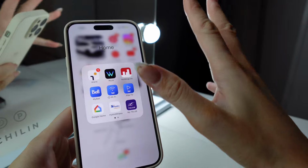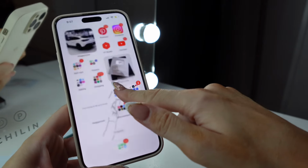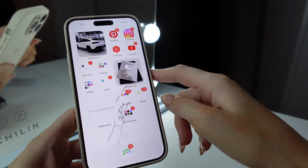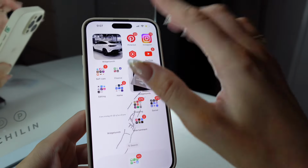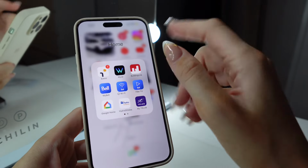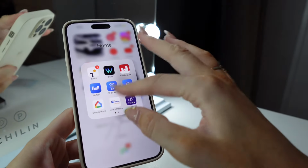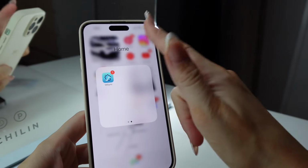Home is everything that has to do with my home. So I do actually use this folder more. So I could technically move it around to here and then have shopping. This actually looks a lot better. So home will now be part of my daily things because I do check the security cameras every day. And then I have Bell and stuff for the home and my cell phone and stuff like that. And then the humidifier in the baby's room.